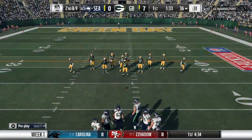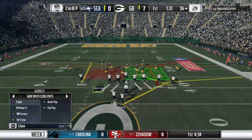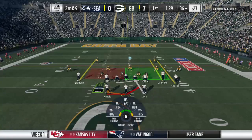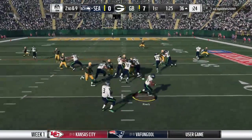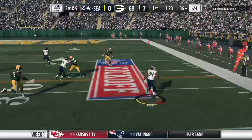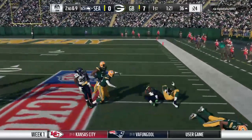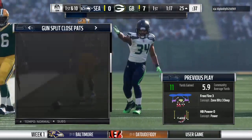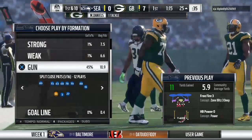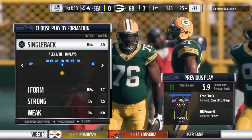See if they stay on the ground for 2nd down. They go again with Rawls. Room here to run. And they're able to get this one past the 30 down to the 25. Give them 11 yards that time and a new set of downs.